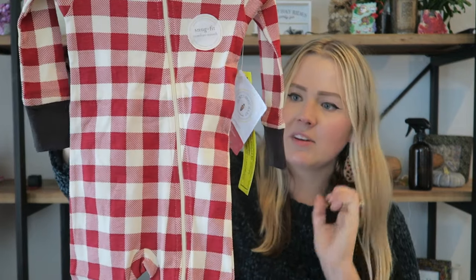This one, I haven't even washed yet. I just hung it right on the hanger. And this is another 12 month. Now the last thing that I got from Amazon, actually this was purchased quite a while ago, and I think my mom got it, but it is from Amazon and he's now fitting into it, so I wanted to include it in this fall haul.